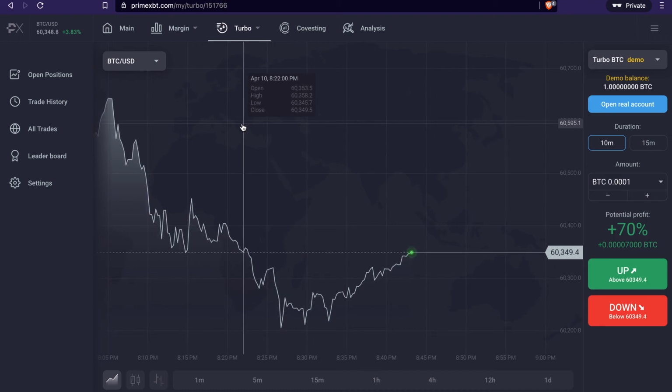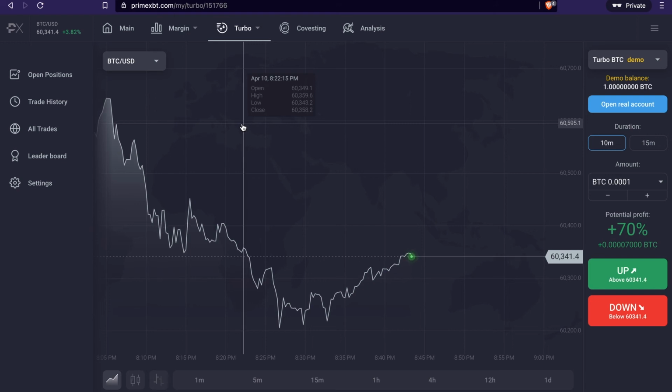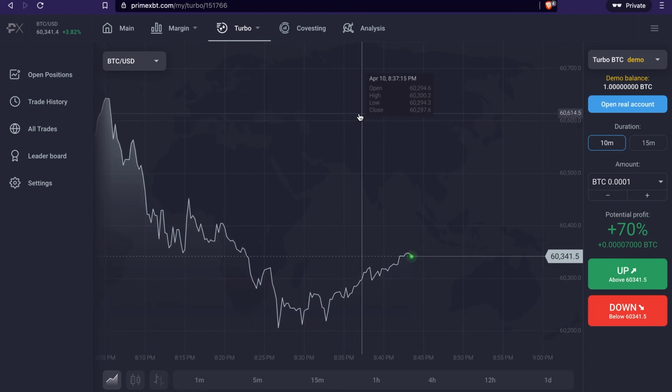Please note, like I said, this is a demo, just to get you familiar before you actually test out the ropes. Please note that this product involves a high risk of capital loss. If your prediction is correct, you profit. However, if your prediction is wrong, you will lose the invested amount. So again, this is more so recommended if you just want to try this out before you even get your hands on the real one.